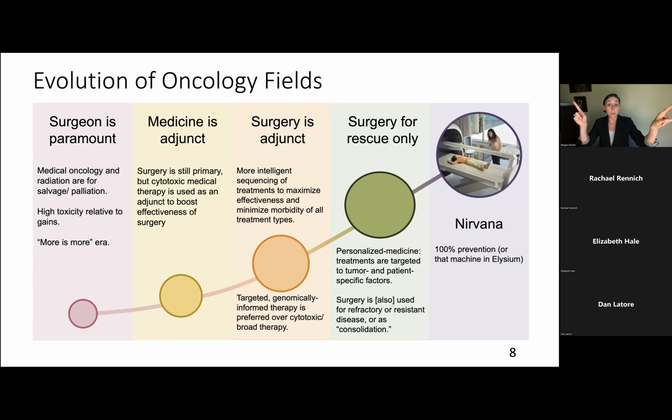But really, another form of nirvana is prevention. The highest cure rate of any cancer comes when you can prevent it from happening. And nights like these are, I think, a tremendous move in that direction. So I'll stop there and I'll thank you very much for the opportunity.